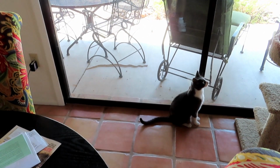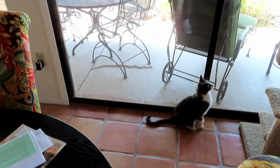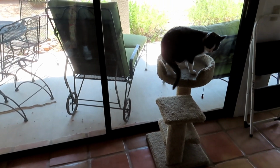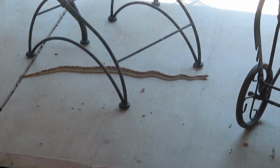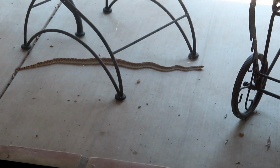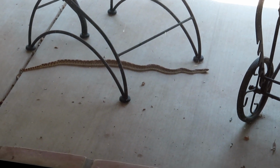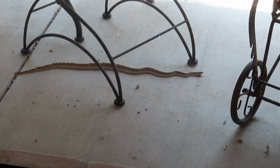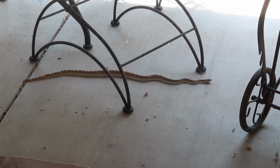Blaze the Wonder Cat has seen the snake out there, and he's watching it, but he's not super interested. He just jumped up into his tower where he guards the house. And he is stretched out now. I would say he's probably pretty close to 3 feet long. I'll take a tape measure out there after he moves and measure from that crack to the leg of that chair. But he's close to 3 feet. Anyway, we're watching him.